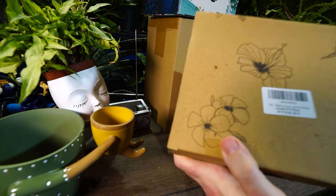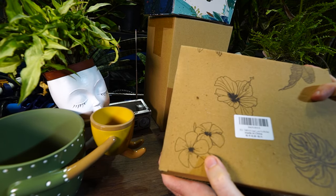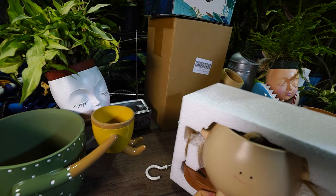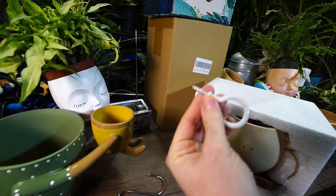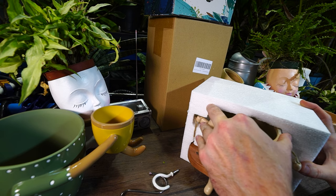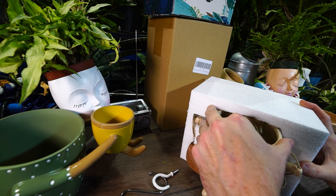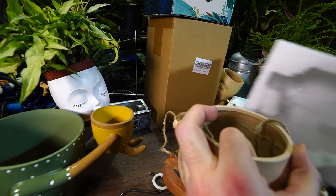Okay, moving on. I'm really excited about this one. I ordered this one a while ago. Look at that face. I can already tell you, this one's definitely a keeper. Oh, it came with an S hook and another hook to put in the ceiling. That will come in useful because this one, I'm opening it slowly so that the sound of the styrofoam doesn't tear everybody's eardrums out.